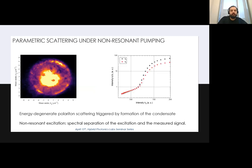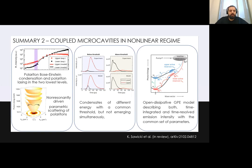So if we check emission from the scatter plane as a function of K0, we can observe here a linear dependence and a strongly nonlinear dependence here, which we interpret as Rayleigh scattering in the first part, and in the second part parametric scattering of the polaritons. So it brings me to the summary.